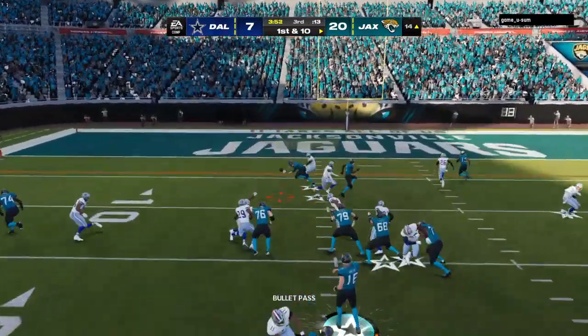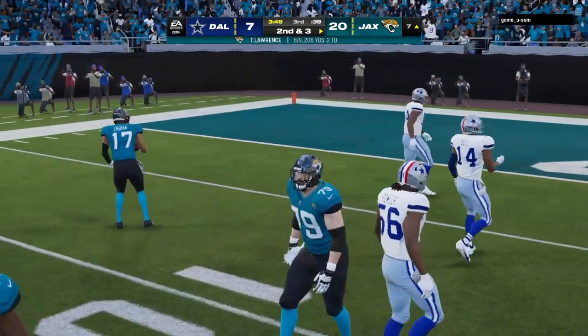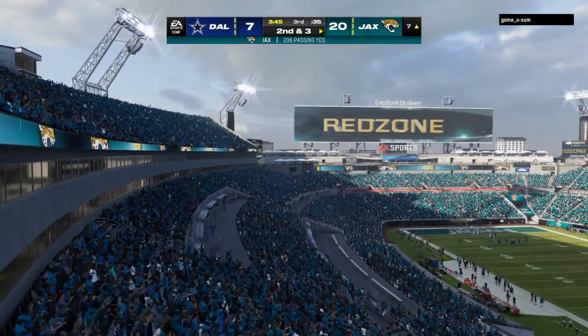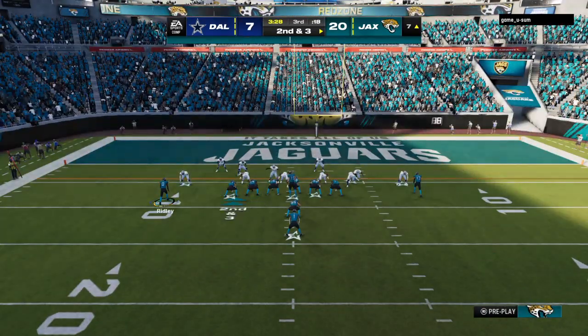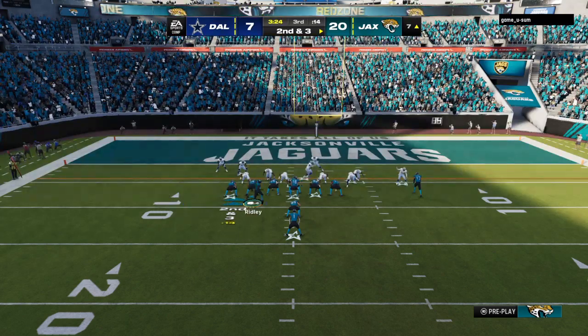Play action. It's Lawrence. That is caught at the 7-yard line. And he's taken down at the 7 after a gain of 7. That's a staple of this offense. Drag route to the tight end. Yeah, he's unable to use his size to break off much more yardage after the catch, but still an effective gain nonetheless.